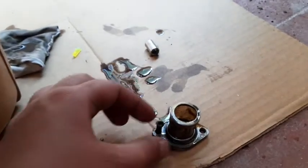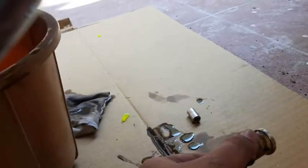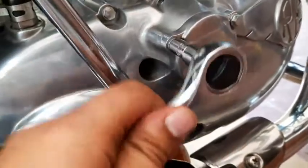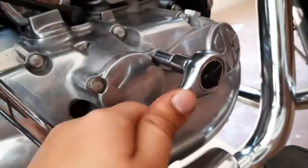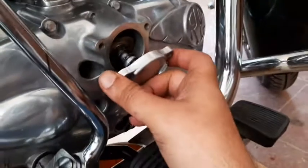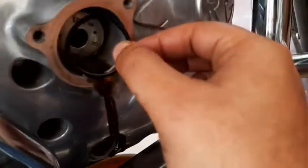When we open this portion of the engine below, this is the filter that I was talking about. You can see how dirty it is. So I need to clean it and put it back. The oil is draining. Once we remove this cover, you see the oil filter inside, we are going to remove that.